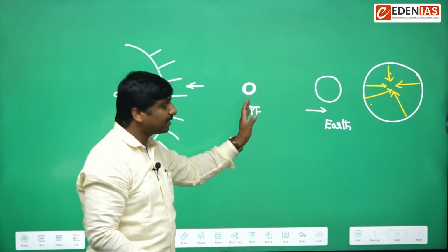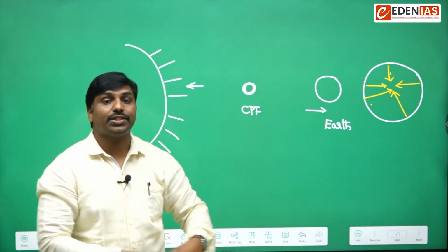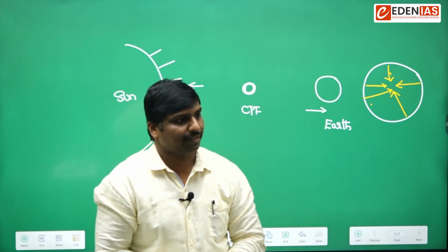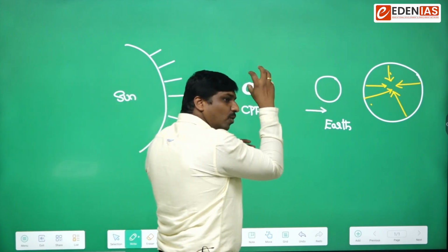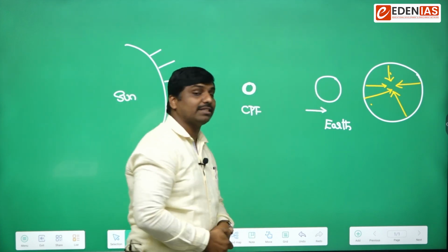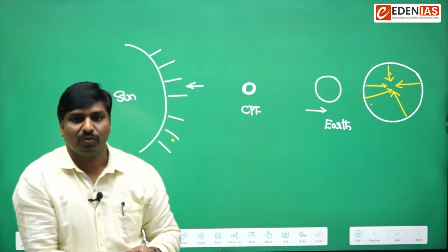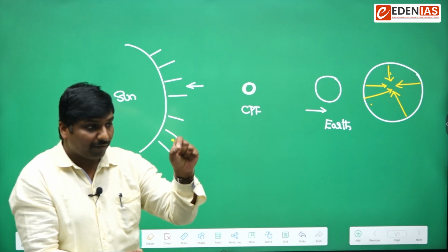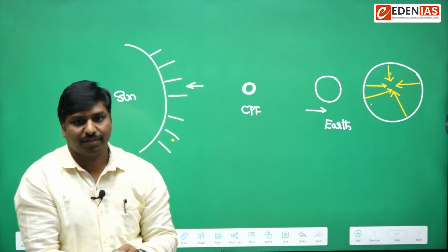That means it doesn't need to spend additional fuel for its existence. Are you getting that? It can be held there without utilization of fuel, so fuel consumption would be reduced. That is the purpose why we are looking for such points called Lagrange points.